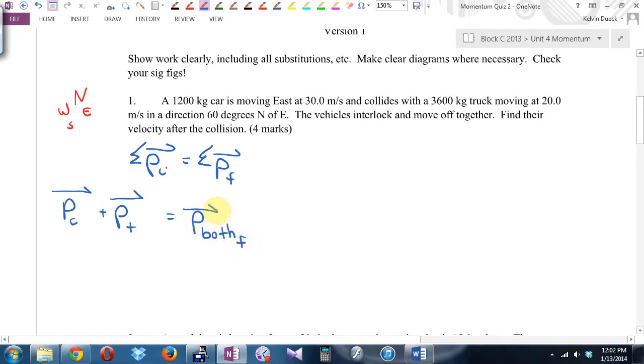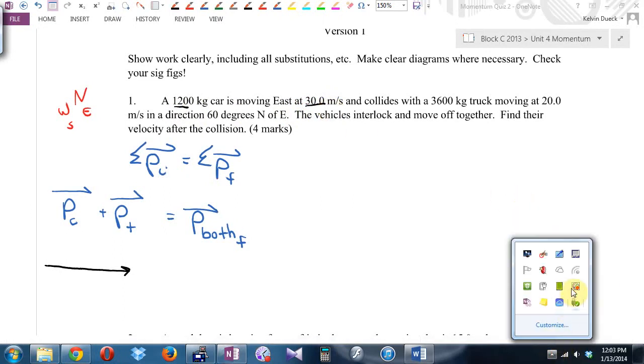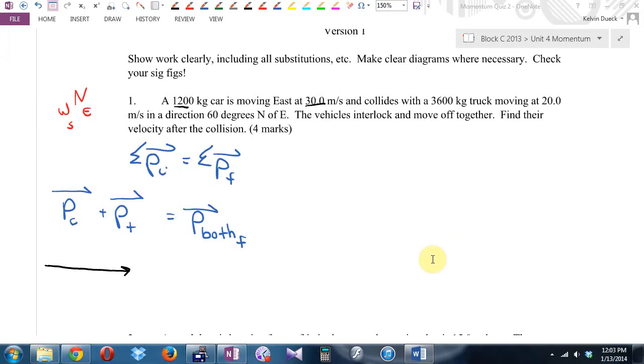I'm going to draw a little picture. Let's see. Car is moving east, and its mass is 1,200. Its velocity is 30. I think I can safely say that someone's late for my class. Let's see what we got here. Continue on. Mass times velocity. Well, if it was 1,200 times 3, it'd be 3,600. There's an extra 0. I don't think I need a calculator to do that one in my head.